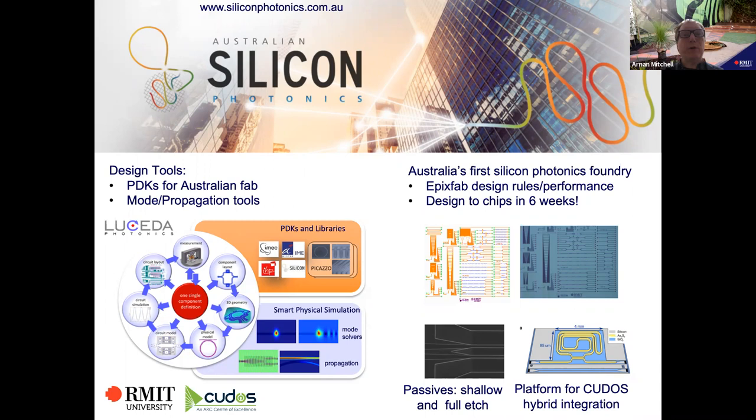commercially licensed design frameworks, so you can actually design using one of these design frameworks, and provided it obeys the rules of that design framework, we can fabricate it on our process, and you will get back what you simulated. And so that's very important for people to have confidence. But we can do that very, very quickly. So we can actually take a design and return chips in about 6 weeks.